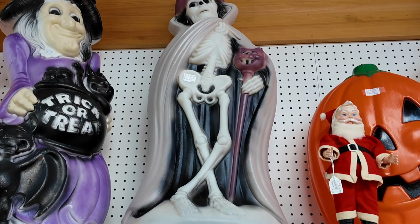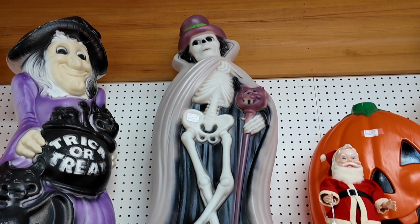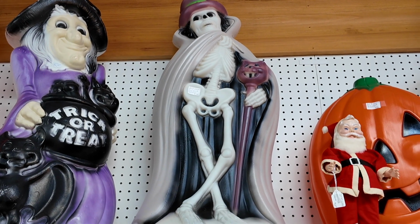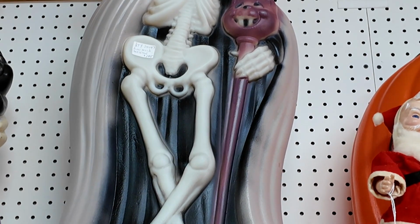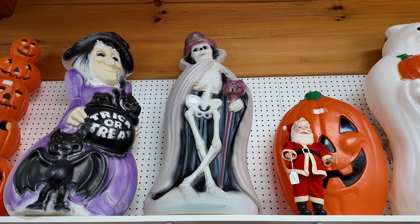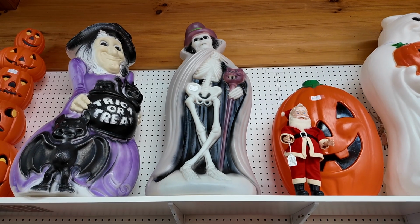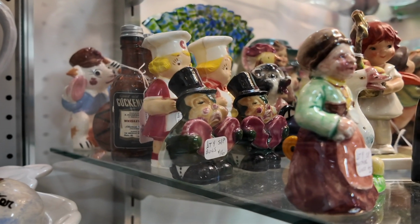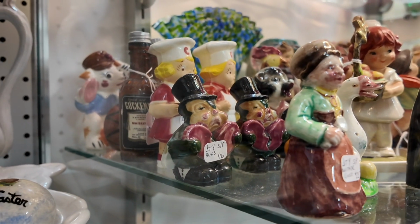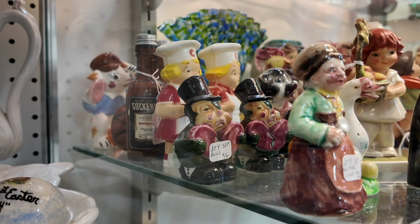This blow mold is really cool. We do not have this one. It is the skeleton in black and purple. But what's really cool also is the cane is a cat's head. This is $195. I was looking at all of these shakers, but I saw these ones. These are $16. They are bugs holding their sad, broken, lonely hearts.